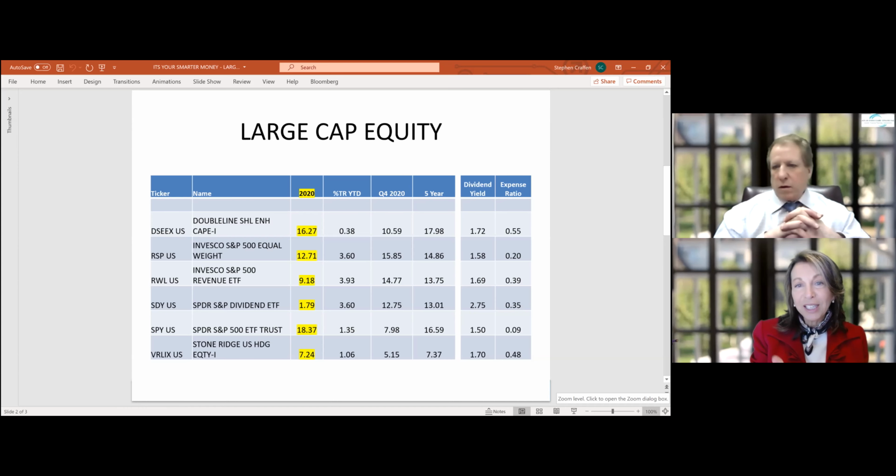Can we just stop there, Steve? Yeah, sure. I just wanted to say something about the Shiller fund. You'll notice, so this fund, and there's a whole other conversation between active versus passive management.